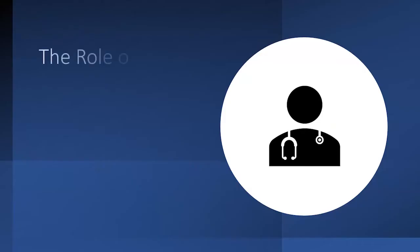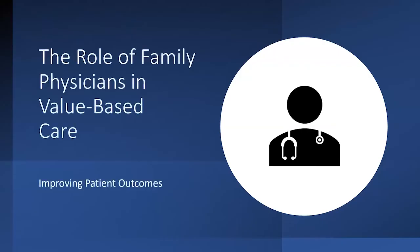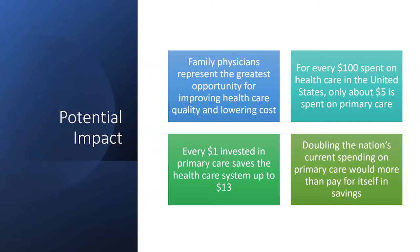So having talked about value-based care, having talked about our healthcare spending now and where we are, what it is payers want to see, and how providers are delivering care, let's talk about the role of family physicians in value-based care. So our national shift from fee-for-service to value-based care will rely heavily on a strong primary care backbone. Primary care has traditionally been underfunded and overworked.